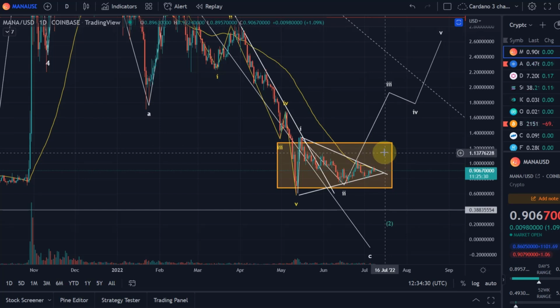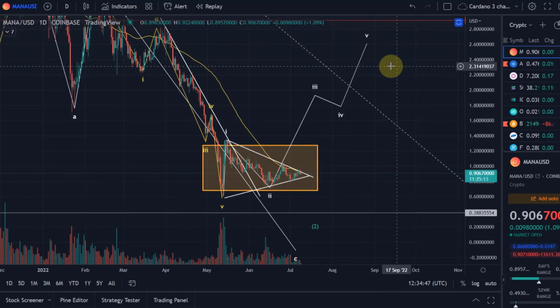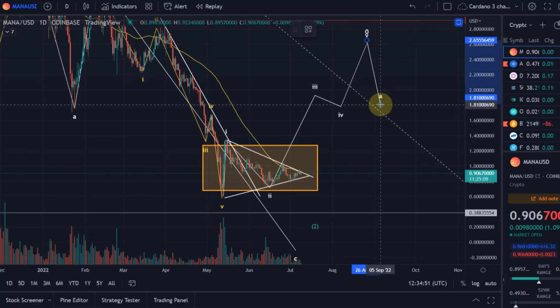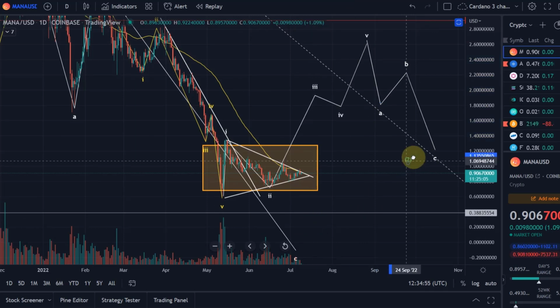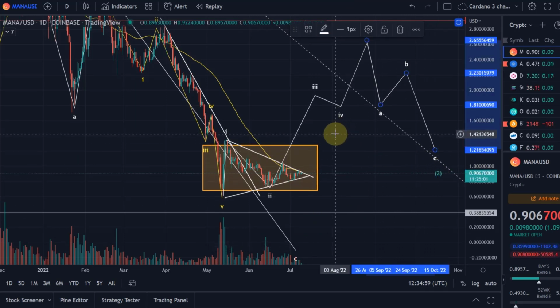even then we need to move above this level, the wave 1 high, which is 1.36. There's no way around it, and then we can go to 1.92 in a wave 3, come down in a wave 4, move up in a wave 5. That would then be a first impulse, and we would then come down again in an ABC correction that anybody who missed it could use again to get into Mana, invest into Decentraland if you're interested in that.